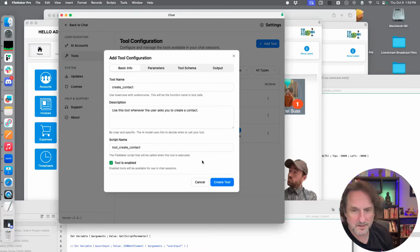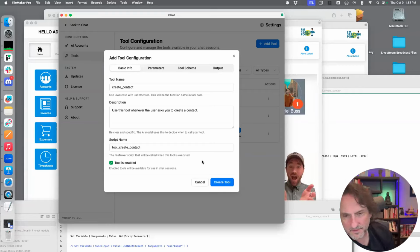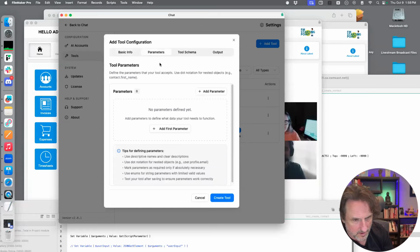You can also disable it, because for some chats you might want to turn off certain tools so you don't want the thing to get confused. Like you can configure 100 tools. That would be too many. The chat would have trouble with that. How many tools before it begins to detonate? It depends on the model. It's not a hard rule, but there is a way that you can dynamically turn tools on and off, which we could get to. But let's move on with the process here, which is now you're going to go to parameters.